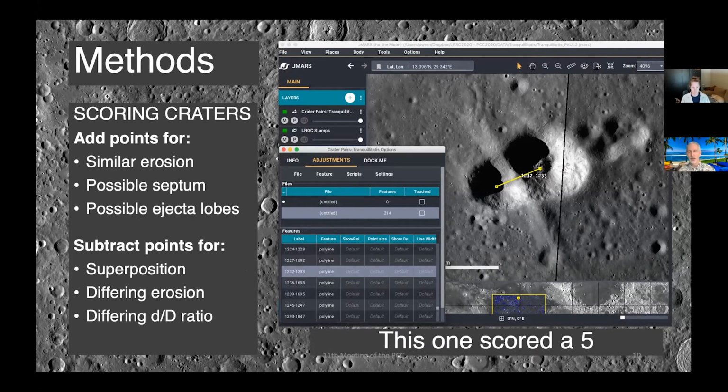And our scoring, I'm not going to go into the details of the scoring, but I could, but I don't have a slide for that. We add points to our score for a crater pair if they have similar erosion, meaning they look about the same age to our eyeballs, which could still be a decent amount of time. But is there a septum? Maybe a septum. Are there ejecta lobes? Those get you positive scores.